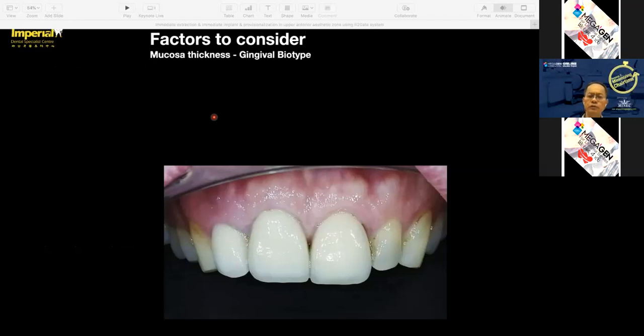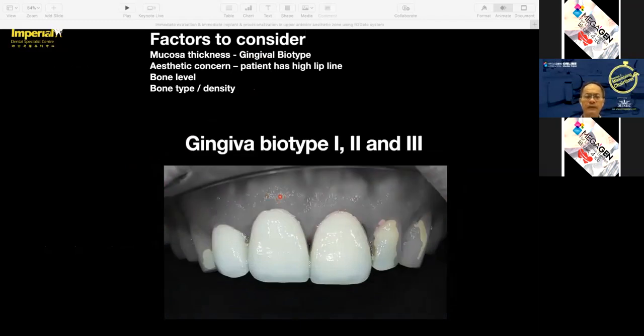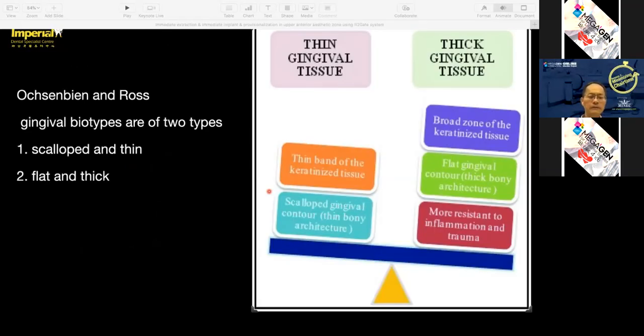First factor is mucosal thickness, which is the gingival biotype. The second is aesthetic concern. Third is the bone level. And the fourth is whether it's D1, D2, D3, D4, the bone type or bone density. With that, the first thing we talk about is the gingival biotype. Oxenbein and Ross classified it. The biotype can be either thin or thick gingival tissue. To make it simpler, if it's a scalloped and thin one, we call it the thin biotype. And if it's a flat and thick one, then we call it a thick biotype.